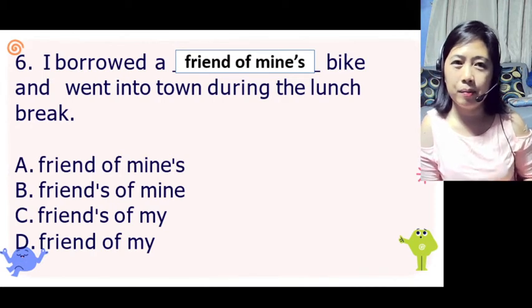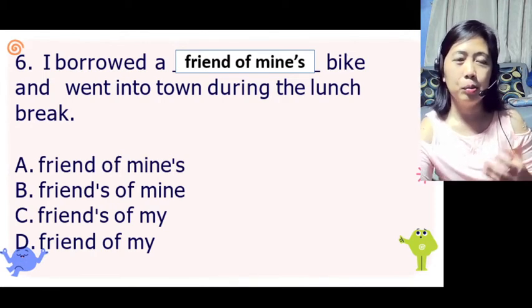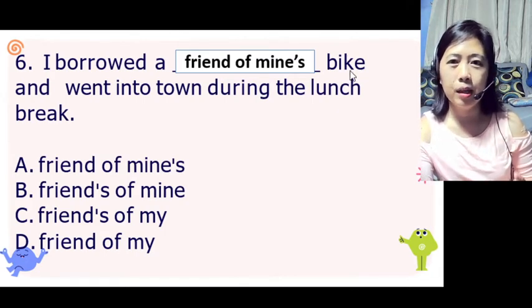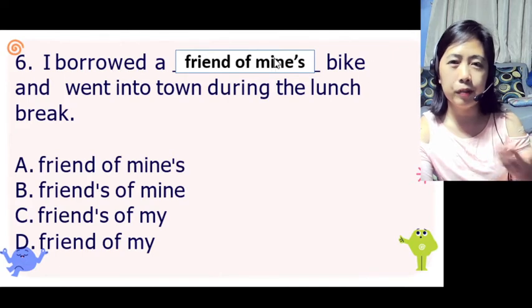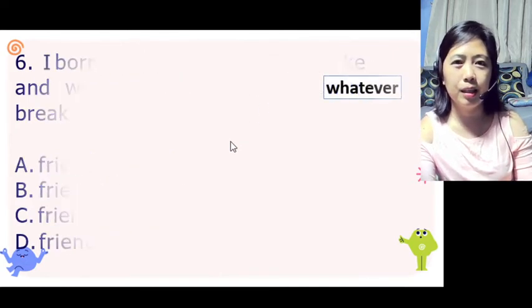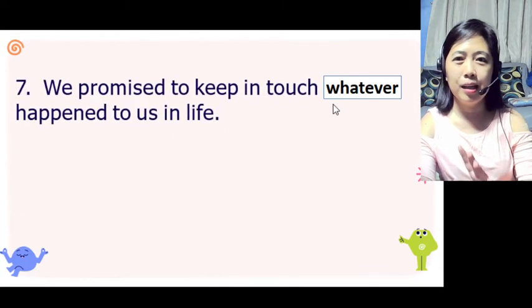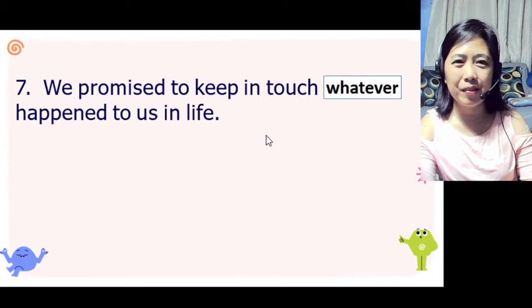Since we used friend of mine, it's like the possession part. Okay, the bike of a friend of mine. A bike of a friend of mine. So, possessive form. Okay, now let's have, okay, I forgot to edit that part. Okay, lucky for you, you already have the answer.